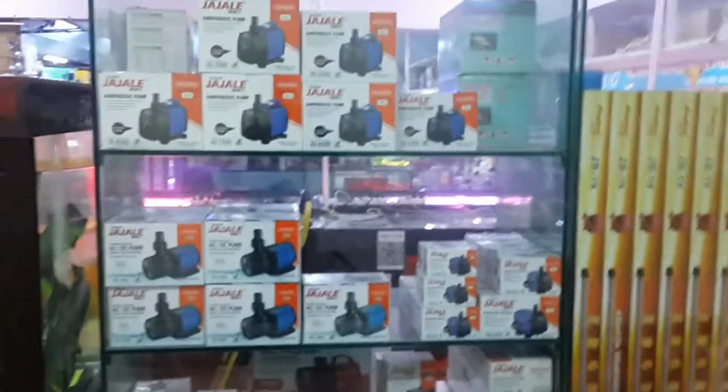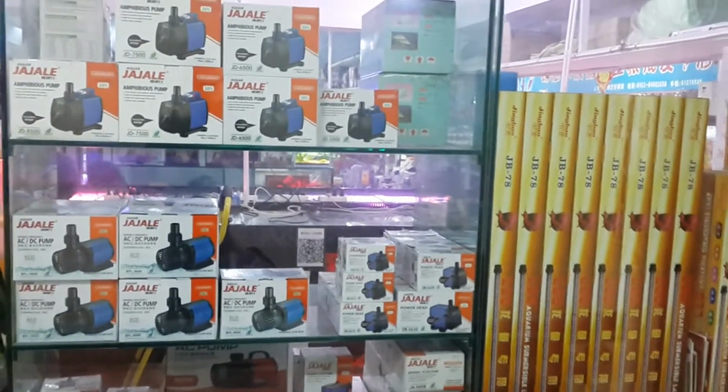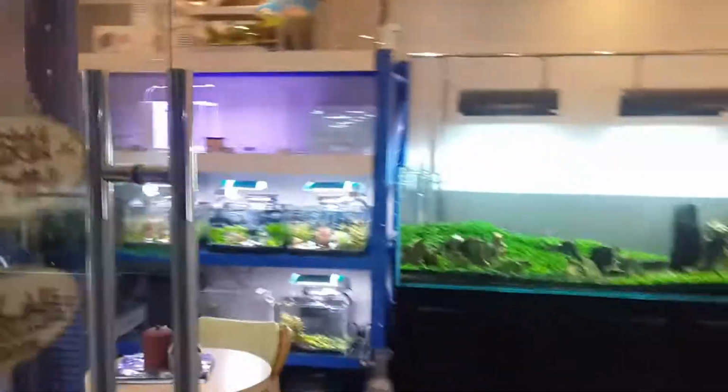Alright. Anyway, let's go this way. Looks like they're doing reconstruction on a lot of these shops. Ooh, they have big pumps in there. If I can't find them anywhere else, I'm about to have to go in there and get one of those, because the pump I have right now is not cutting it. Aquascaping lady.